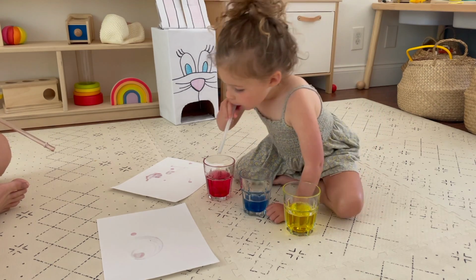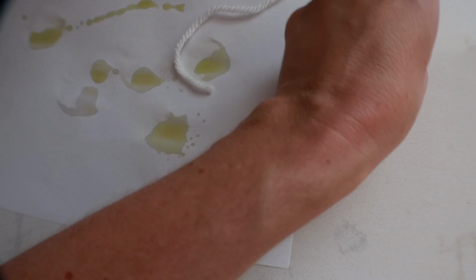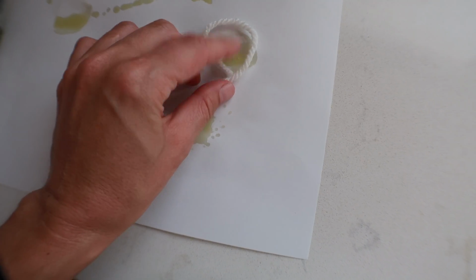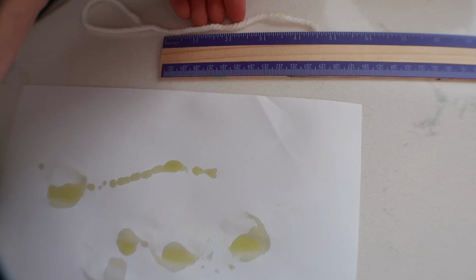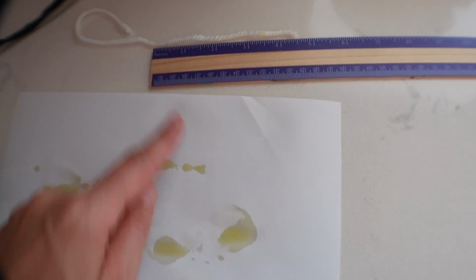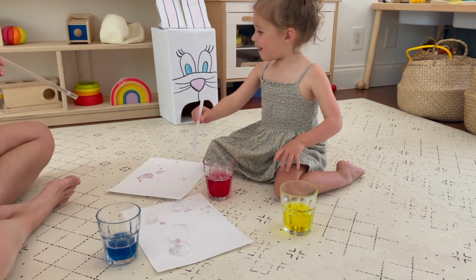The idea here for older kids is that you can actually have some yarn on hand too, and this is how I learned circumference in 5th grade, by the way. My teacher had us blow bubbles onto the piece of paper and it created a color ring. Then we had to take a piece of string, measure our full little bubble, and then take that onto a ruler to figure out what the circumference was. You could also teach radius like this. So if you have older kids in the house, that's how you can do it for them.